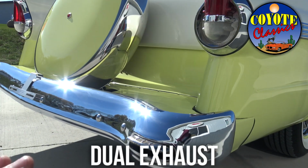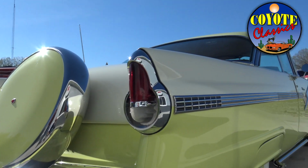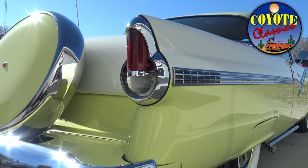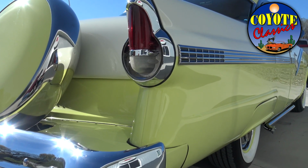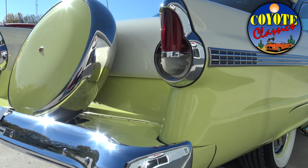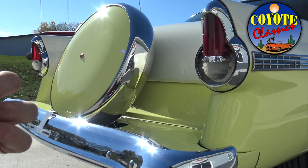Dual exhaust comes right out the back bumper, guys, just like it should. It's got a beautiful Continental kit. The quarter panels have been lengthened, and it's all very professionally done. There's photo documentation of that too. It's a little bit longer than a factory 56, about a foot, maybe a foot and a half. You cannot even tell looking at the car. They did it so the Continental kit doesn't stick all the way out.